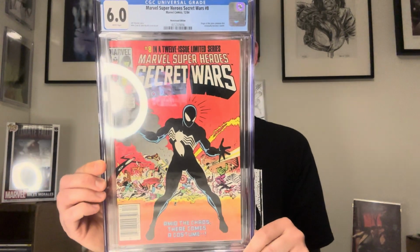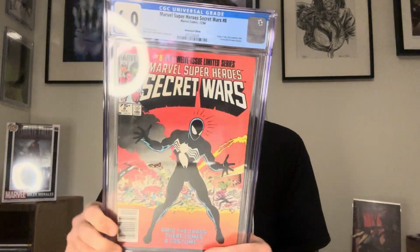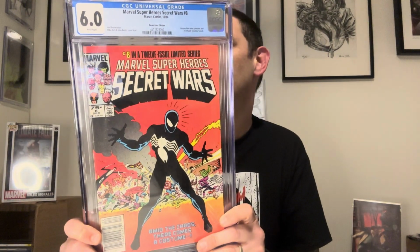Secret Wars 8, first black suit. I won't go into all the controversy about which is the first appearance and all that sort of thing, but this was supposed to be the first appearance of it. So, and that cover is just brilliant. I've got one of these and I just love that cover, it's so good. And that's coming in at 6.